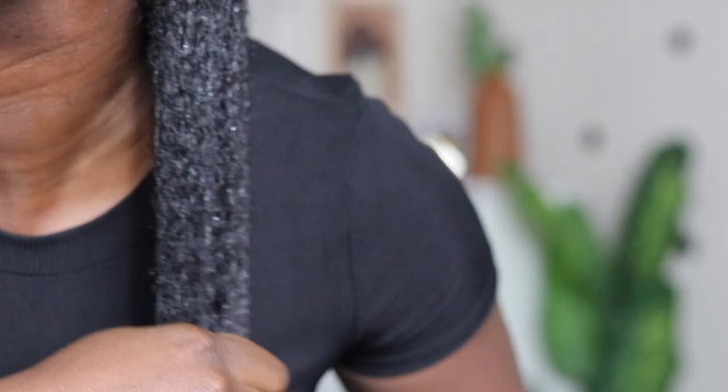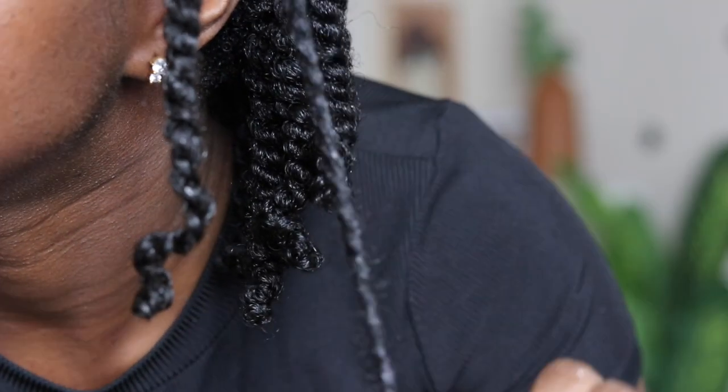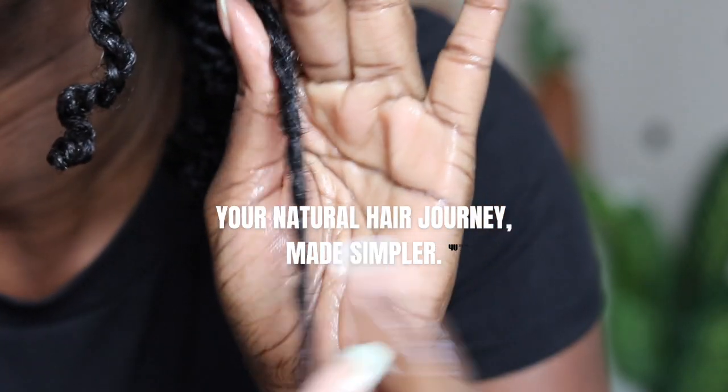Found that this gel was a lighter hold for my hair, and that a little does go a long way. So don't overdo it, okay? Take your time. You see the twists are juicy, okay? It was looking good. So definitely love it for a twist out, mini twist. Also probably like a low sleek bun as well. So a lot of different styles that you can do with this particular gel and have some fun with it, okay? For You by Tia main focus is your natural hair journey made simpler.